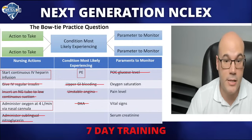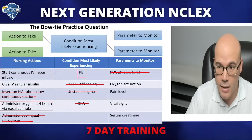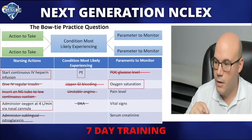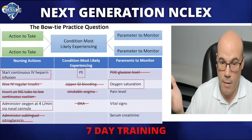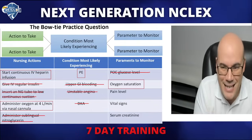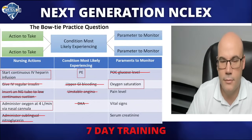How about oxygen saturation? Well, that makes sense. If I am administering oxygen to a patient that had dyspnea, monitoring the oxygen is an important parameter to monitor. How about pain level? Well, that's important. Remember the patient? Chest pain? Do I need to monitor the pain level? Yes. But is it the most important thing to monitor in a patient with PE receiving IV heparin infusion?